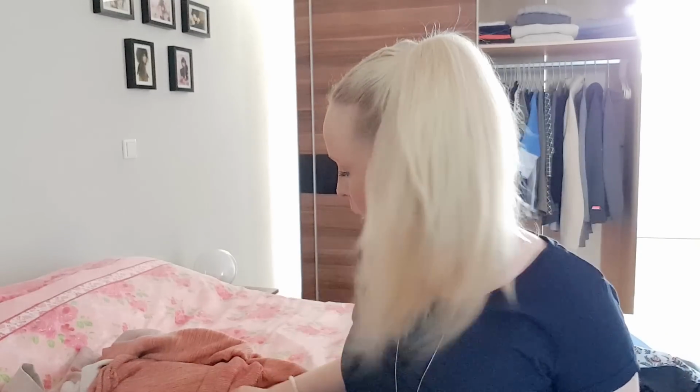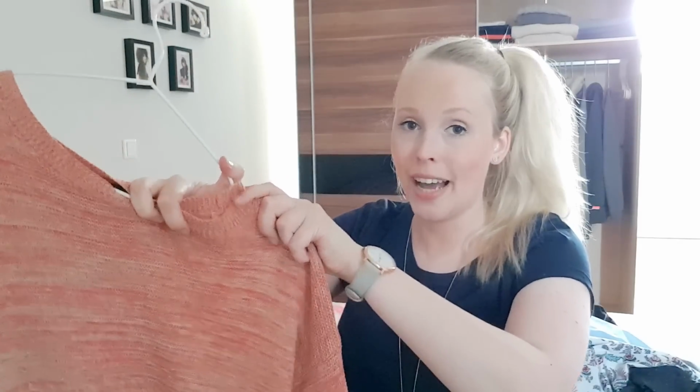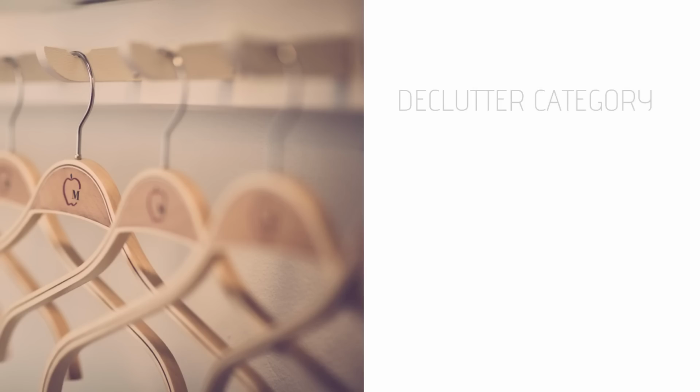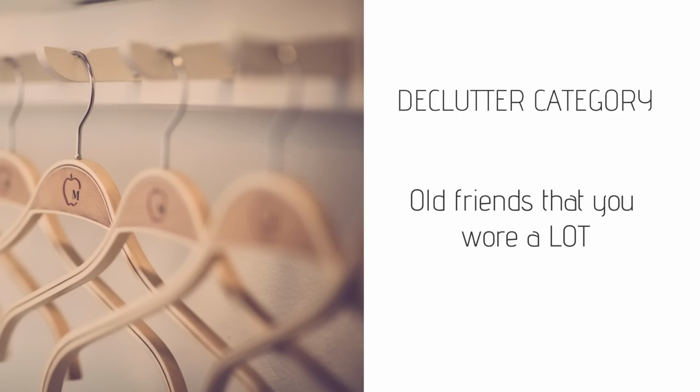Next I have this sweater, which I still really love. This is just really worn out. I wore this for years and years and years. I would say I have this in my closet for like 8 or 9 years. I wore it a lot. It's just worn out. There's things sticking out. The shape has really changed a lot. It doesn't look flattering on me anymore. So this is just time to say goodbye to an old friend that I got a lot of use and joy out of.